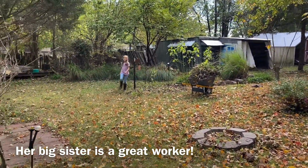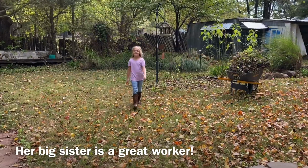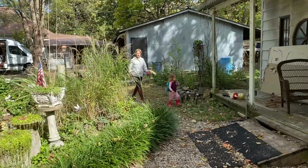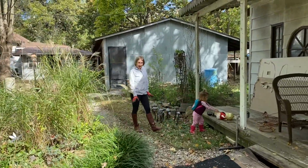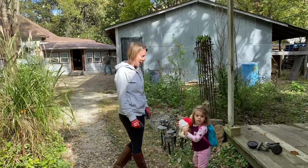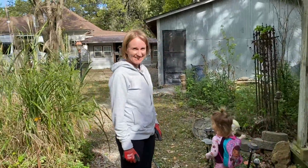Carly is out here working hard, helping us with the garden beds. Thank you, Carly. Had a fun quick visit from our Colorado friends, soon to be Georgia friends. This is my friend Jody.